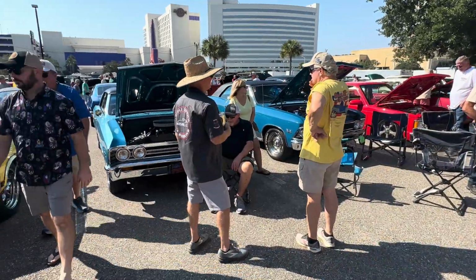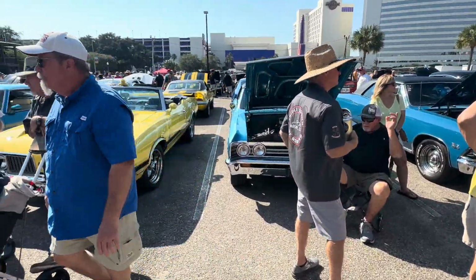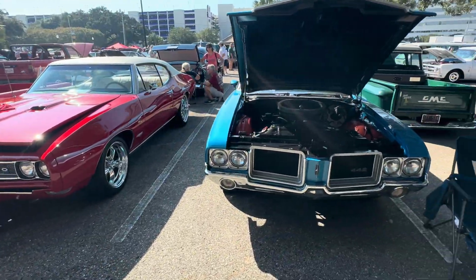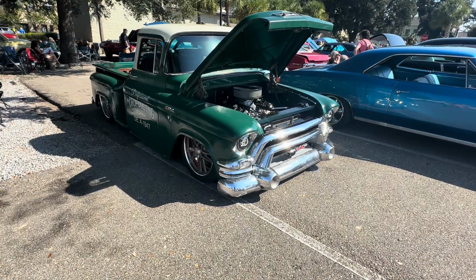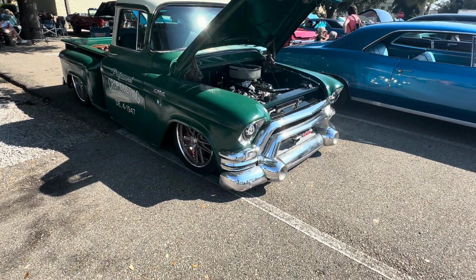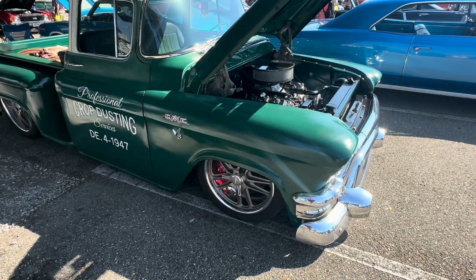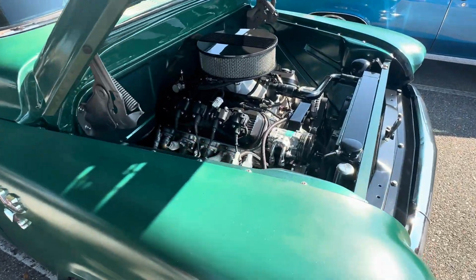Dirty, dusty parking lot. Here's another little green GMC pickup. I saw a GMC earlier today, an older model. This one has LS power in it there.